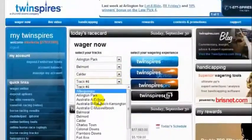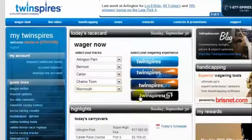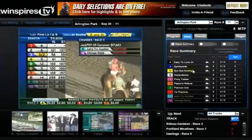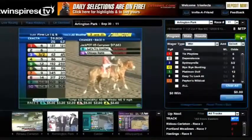The internet is literally loaded with options, statistics, and video footage that the handicappers of yesteryear never had access to, giving you the advantages they longed for. Now you can make your selections, bet each race, and enjoy watching the race right from the comforts of your own home.